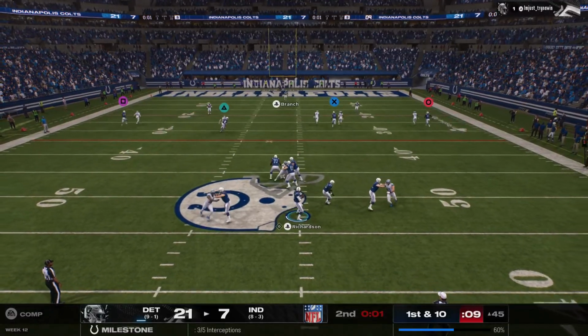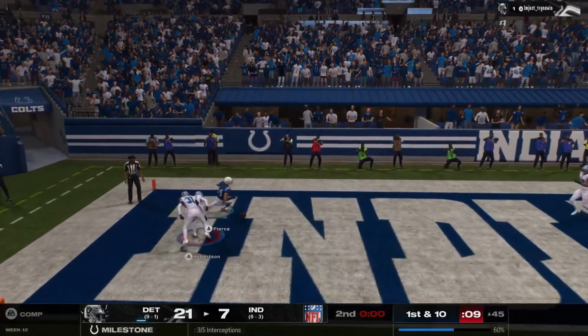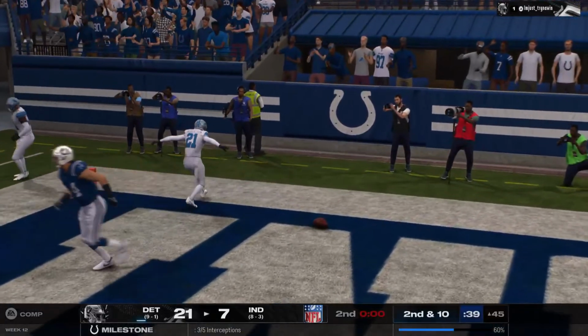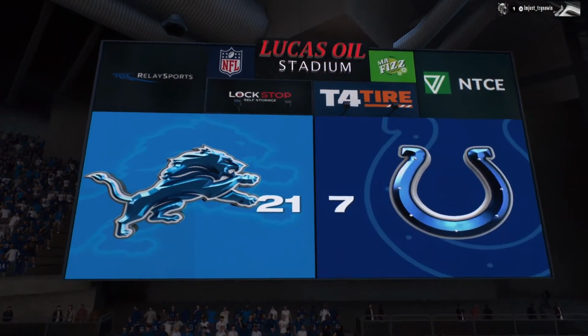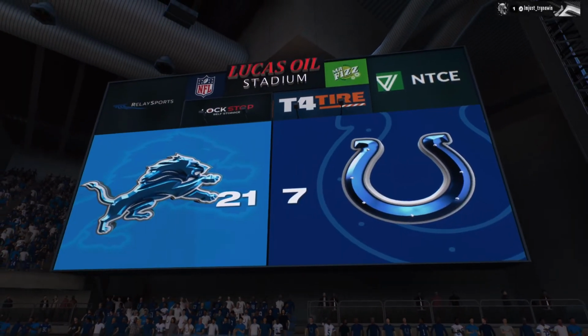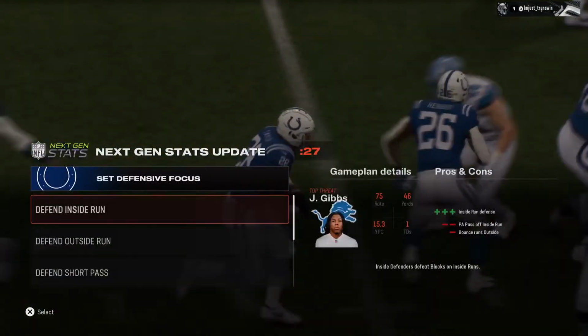Richardson to throw it here on 1st down. Here's a deep shot for Pierce. That's going to be incomplete. They took a shot on the final play. Prayer not answered. And that is how this 1st half will come to an end.